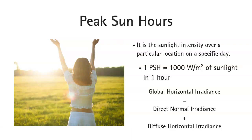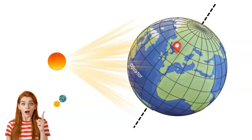So this is the concept of peak sun hours. And peak sun hours depend on many factors. I will discuss the important ones. First one is the rotation of Earth around its axis. From sunrise to sunset, you might have experienced that sunlight intensity varies. In the morning or in the evening, you see that sunlight intensity is minimum, while at noon, when the sun is overhead, the sunlight intensity is the maximum. So the sunlight intensity varies from sunrise to sunset, and this is because of the rotation of Earth, or the changing position of Earth around its axis with respect to the sun.